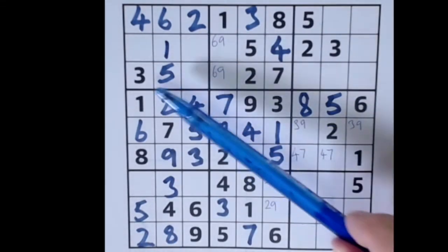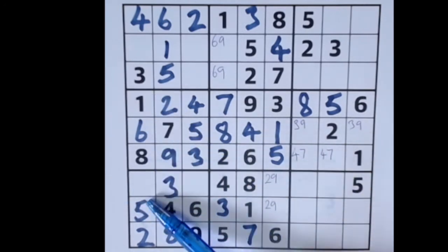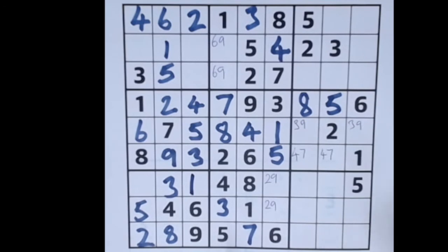Now also, back here there are only 2 missing squares, and 1 is one of the missing numbers, and we can see that if we extend that column down, 1 goes in here. The other missing number is 7.